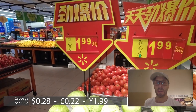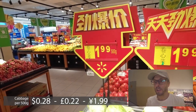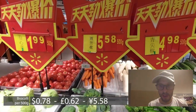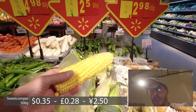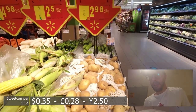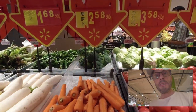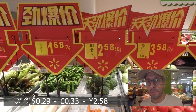Okay, let's just center myself back in there. So we have cabbage. Cabbage here is 1.99 RMB for 500 grams. Broccoli is 5.58 for 500 grams. And then we have sweet corn. Sweet corn is 2.5 for 500 grams. And then finally, we've got potatoes. Potatoes are 2.98 for 500 grams. So carrots are 2.58 for 500 grams.